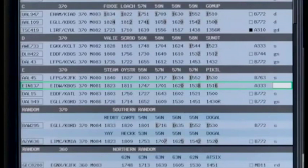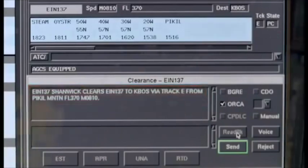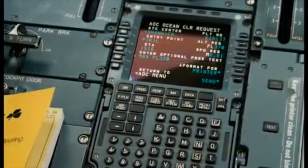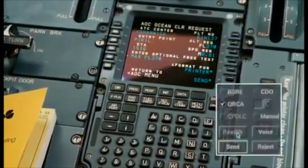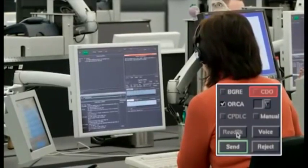Although the probe raised a warning, there are no actual predicted conflicts should Shamrock 137 follow the requested clearance. SATS places a P on the electronic strip to indicate that the flight is provisionally cleared and a new window appears which contains the oceanic clearance. SATS can send the clearance via data link or for issue via either Ballygreen or via the clearance delivery officer located within the ops room at Prestwick.